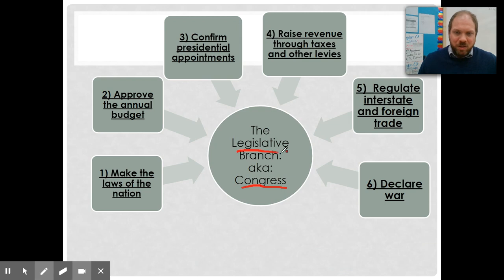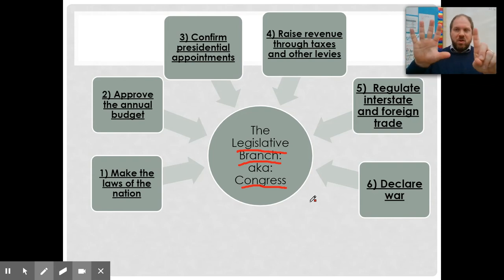Okay? I'm going to also put an underline under legislative branch because that's what we're talking about. Specifically today, I want to talk about what are the jobs of the legislative branch. And then we're going to move into how do they actually make laws. So the legislative branch, as far as we're concerned, has 6 jobs given to them by the U.S. Constitution. Remember, Article 1. The legislative branch makes the laws of our nation. It does this through a long and involved process that we're going to learn about in just a minute. So make sure that you have make laws.